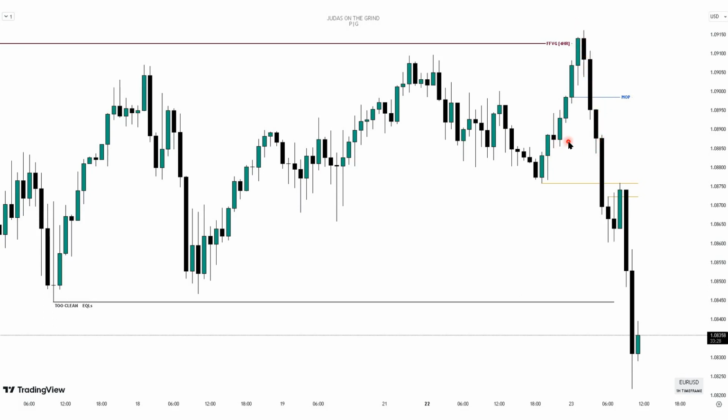We have a change in the state of delivery right here once we close below this down close, up close candle rather, right? Or you could be using that because we have this breaker here. Once we close below that breaker, then you'd have your change in the state of delivery, but it doesn't really have much significance in this case, but you can incorporate so many concepts into your analysis.